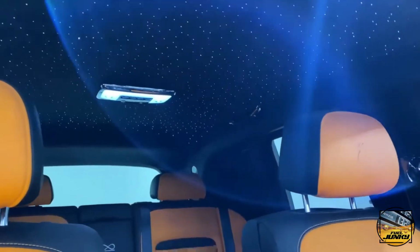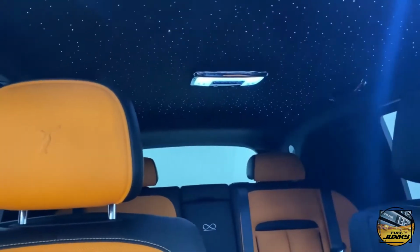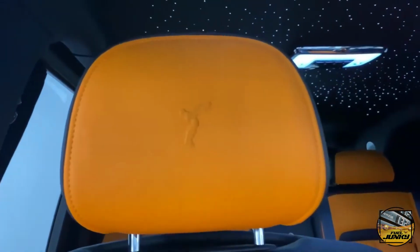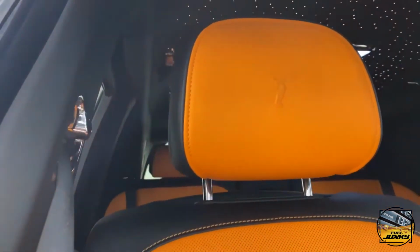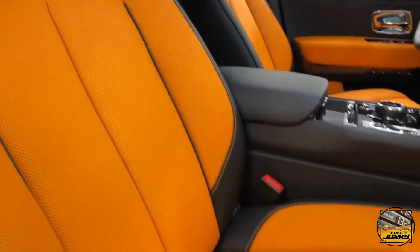In 2019 Rolls-Royce sold more than 5,000 Cullinans. This shows just how much people love luxurious SUVs, or should I say XUVs? It doesn't matter how you call it, this SUV and all other Rolls-Royce are still handmade in Goodwood.